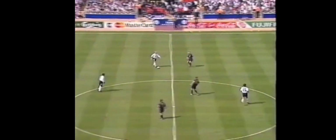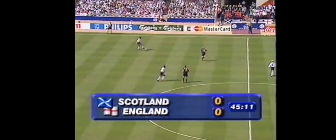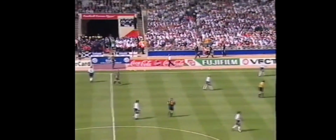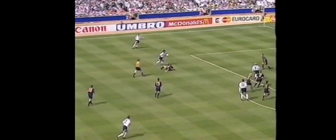Here's Gascoigne at the beginning of the second half, playing now from the left, England. And as you say, Southgate slotting in on the left-hand side of the three. So it's now Neville, Adams, Southgate at the back. Redknapp in the midfield. By the side of him, here's Ince, now Gascoigne, now Redknapp. Gascoigne again. This looks better, Redknapp.